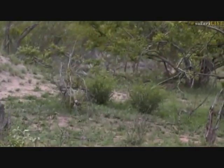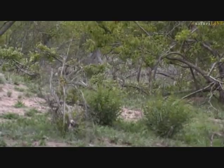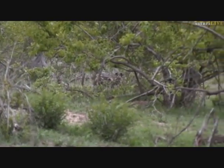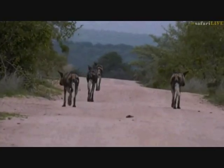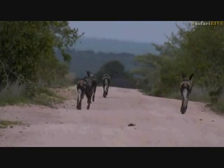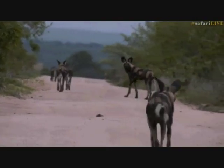Now, I just keep stopping just so that we can see the little behavior of each. There are some that are stopping for a little bit of marking, letting other animals know that they are in the area, but they're not territorial, so they're not doing it in the same place as the other individuals. But how lovely is that, hey? Moving up behind wild dogs. Wow, I think it's absolutely fascinating. And one of them is just being left behind. So there he's catching up.